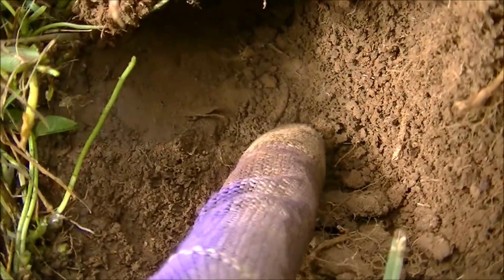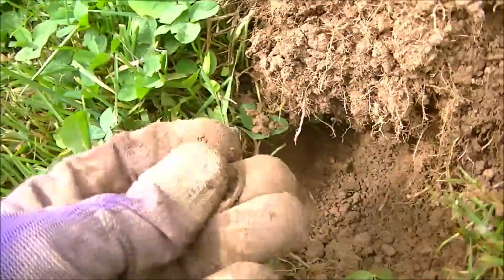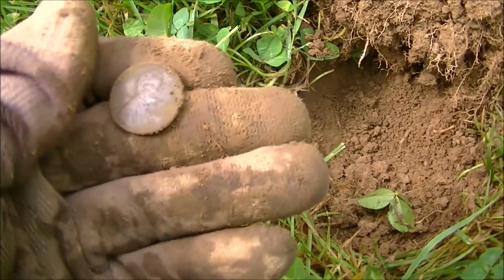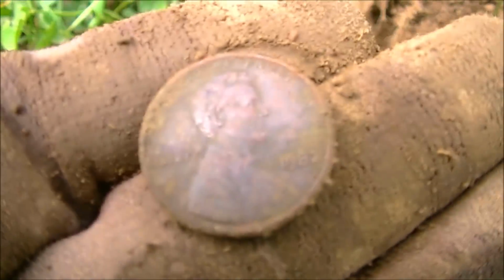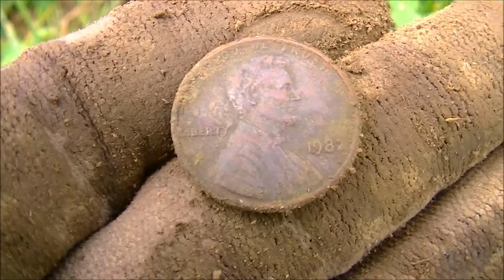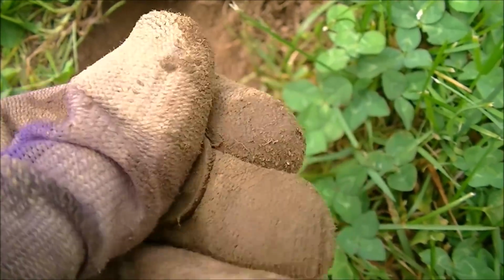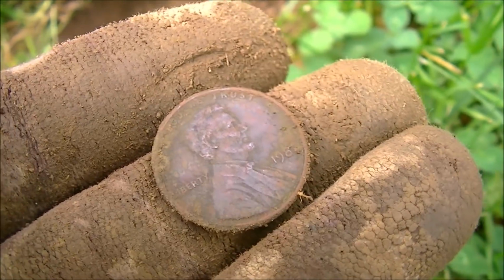Anyhow, right here by the front of the house, it's got a nice coin signal, and 2.5 inches down here, see the edge of the coin? I have an edge of a coin. It looks a little bit older, may not be. It's a penny, 1982. Ooh, a lot of gnats out here. All right, well that's older than the last coin. There's a lot of signals in here, so we'll keep popping them and filming them.